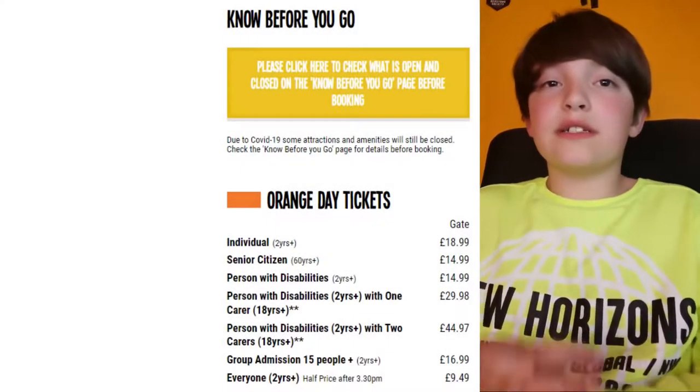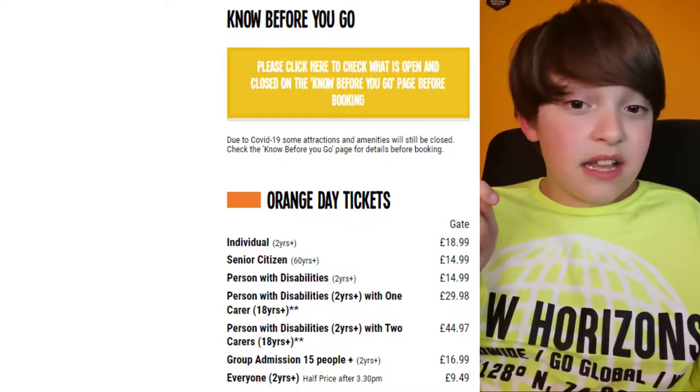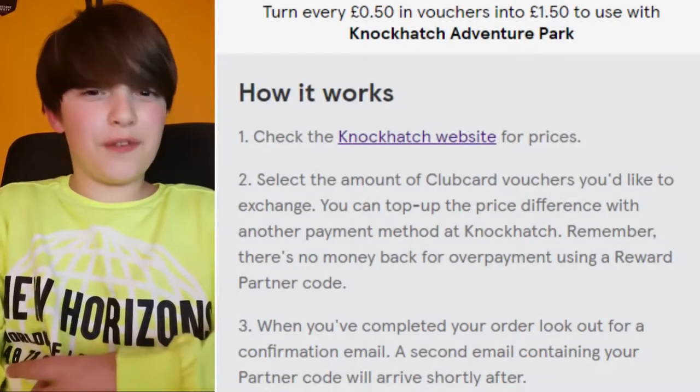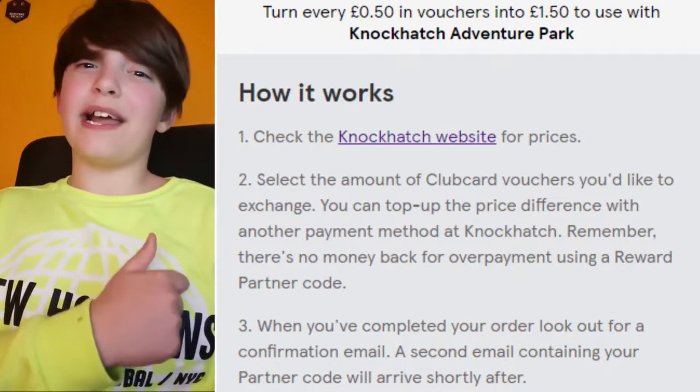So, entries cost around £18, but there's an online discount. I use Clubcard rewards from Tesco's, so I got in for free. So make sure you check your Clubcard rewards before going.